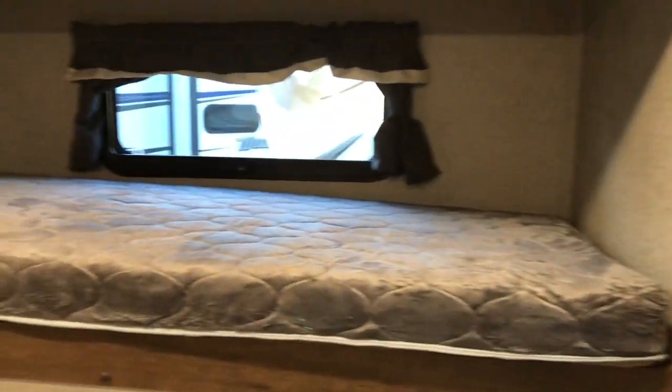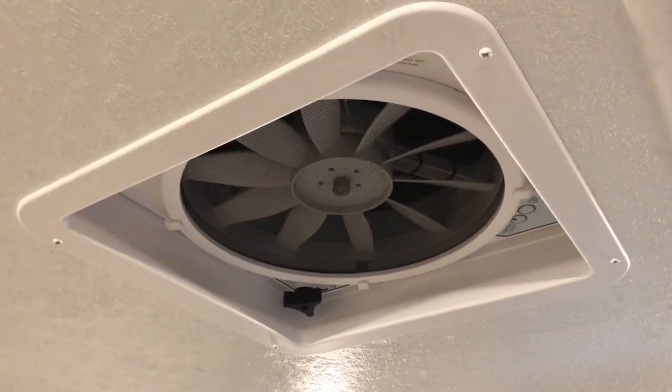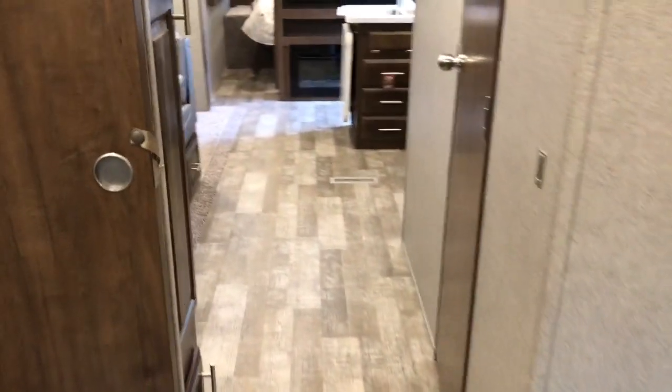Lots of storage. TV is on a swivel arm. Overhead storage as well. You do have plenty of windows for cross ventilation. Max air fan with a cover in your bunk area. And your ductwork runs back here as well. And speakers. So huge bunk area. Nice setup there.